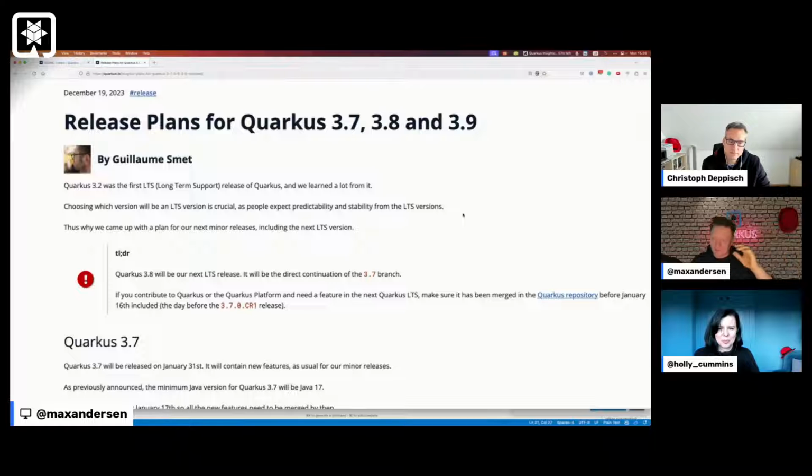So we have LTS for Quarkus. The 3.2 LTS is long-term support. Currently 3.2 is the LTS. The next LTS will be 3.8. But this time, based on the experience from the last 3 years, where we also did a kind of stabilization, we declared 3.7 as the base for the LTS.